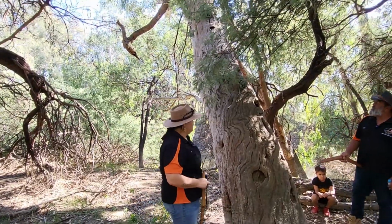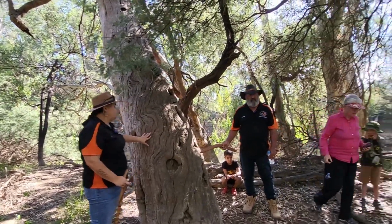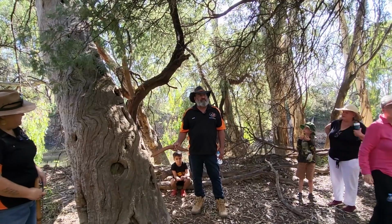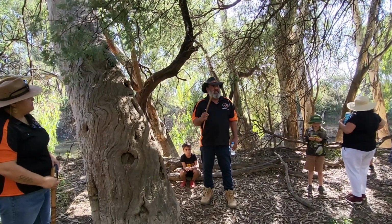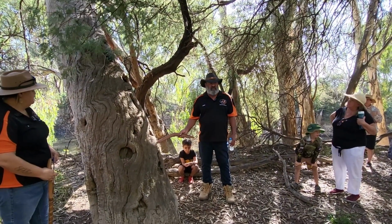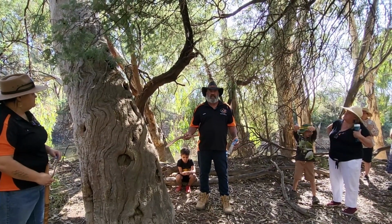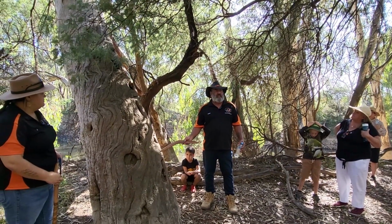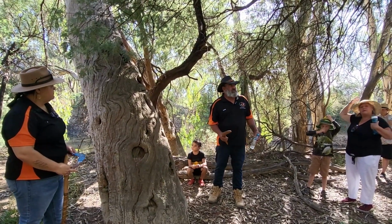Oh, this tree would be what we classify as ancient. Yeah, this would be 700 year old as well. But you know that we just looked at, that's why I was trying to shine that light. The red gum there was massive, you know. So this would be around 500 year old too. But there would have been other trees here that had the exact same foot climbing marks on them as well.